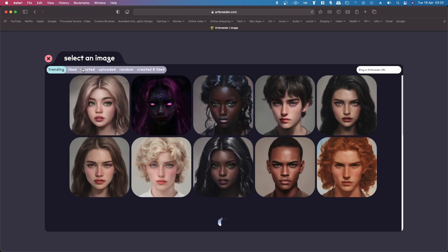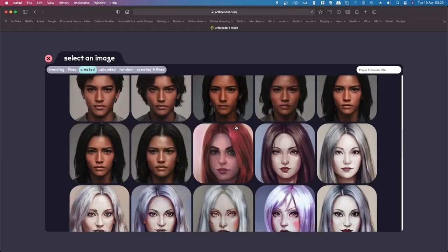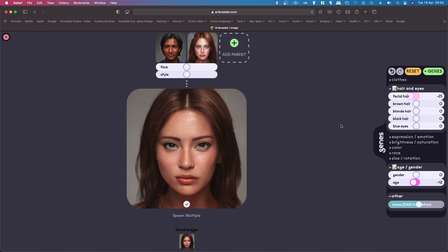Now, if I go to ones that I've created, choose somebody that's very different from that guy. So I'll choose this lady here. So this is what it's bred from there. But instantly, I mean, that's crazy that it was able to just do that instantly. So if I take that, I'm saving that one because I really like that.